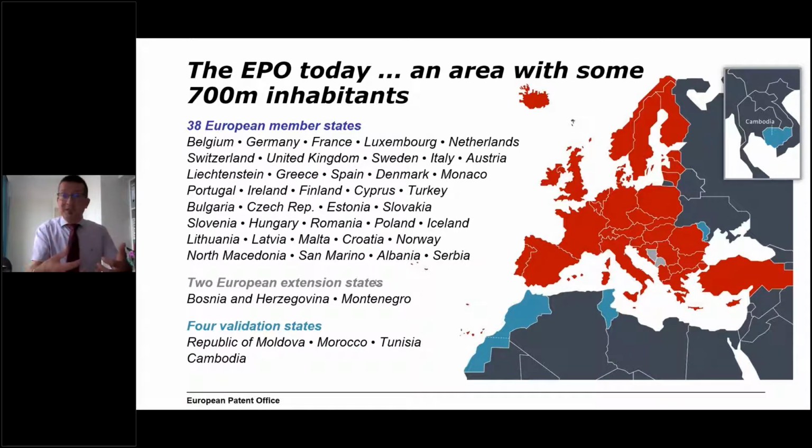They don't have a statutory status as a member state. So they cannot participate in the debate in the council, for instance, of our organization. But from a user point of view, it is really similar because basically the EPO is granting patents for Europe, right?